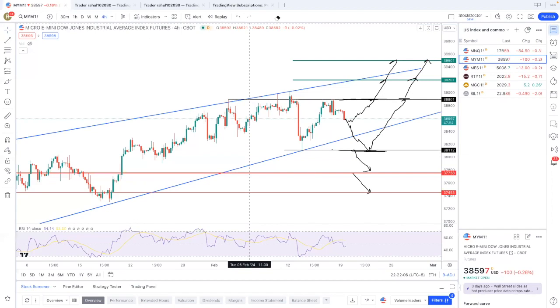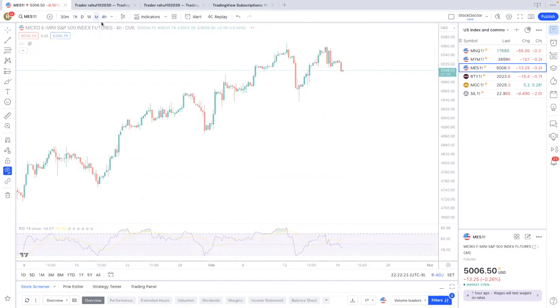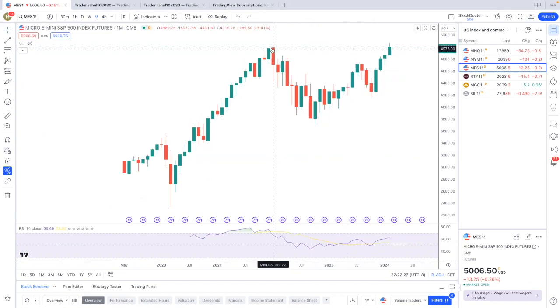Now let's go ahead and check the levels of the S&P 500. For the S&P 500, we are going to do the same way. First, we will see the monthly. Monthly is near the all-time high of the previous December 2021 and January 2022 high. We are almost above those highs, but we need to see whether we manage to stay up till the end of this month.